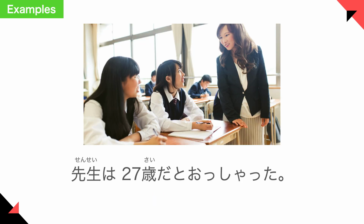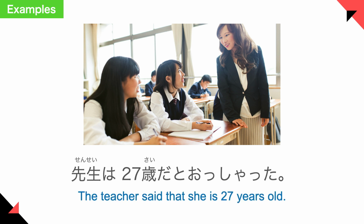Alright, next example sentence. 先生は27歳だとおっしゃった。The teacher said that she's 27 years old. So 先生は the teacher 27歳だ。Being 27 years old. おっしゃった。おっしゃる。That's honorific verb of you to say.